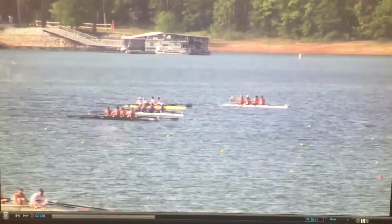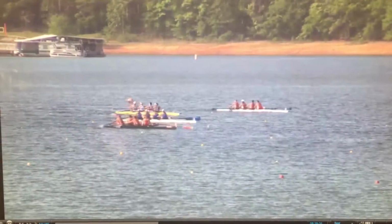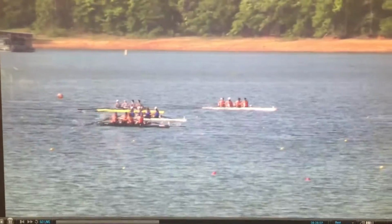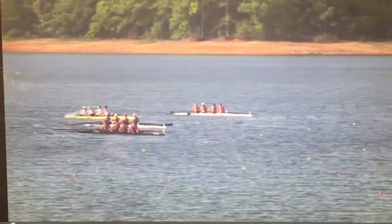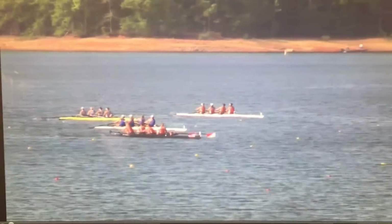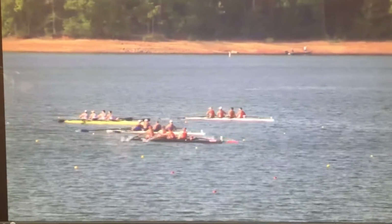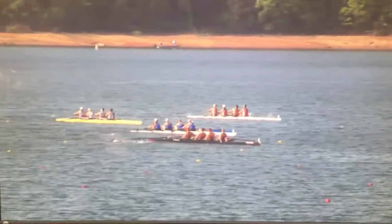So Ohio State clearly in the lead, Duke clearly in second, and looks to be shaping up again that good battle for third through sixth. Washington State continued to move on the field, kind of coming back from sixth to maybe battling for fourth, fifth. But Oklahoma stayed in there in third for some of the last 500 meters or so. Oklahoma's held their own, trying not to let some maybe in the second varsity 8. Oklahoma wants to hold their own there.